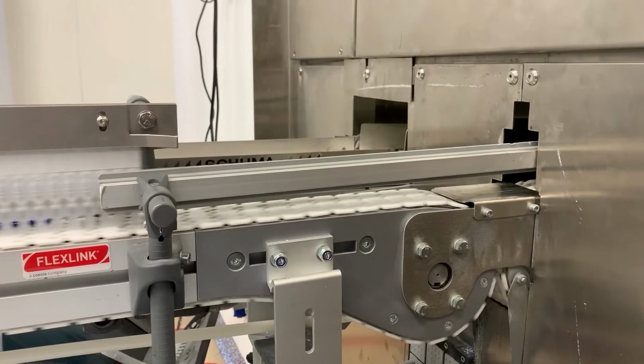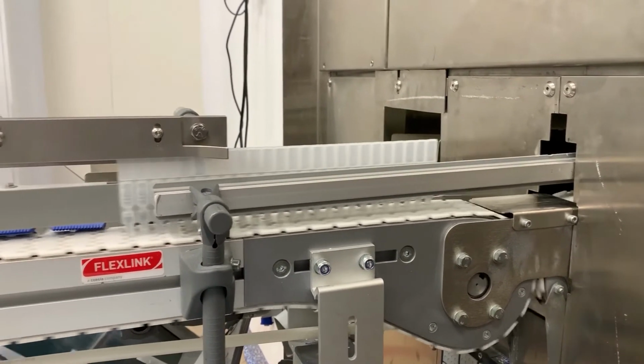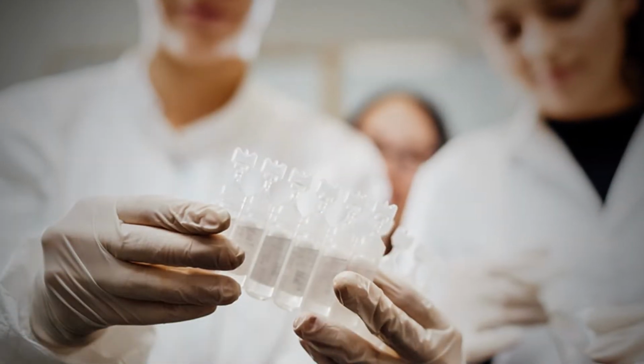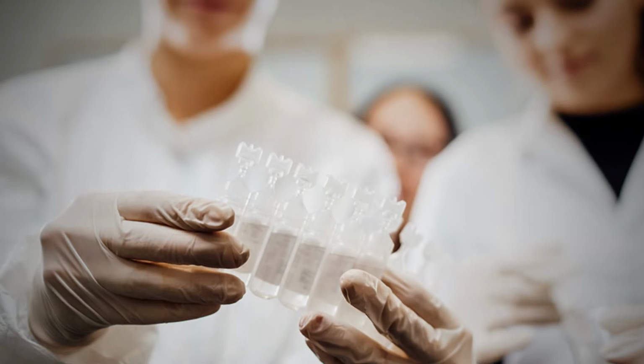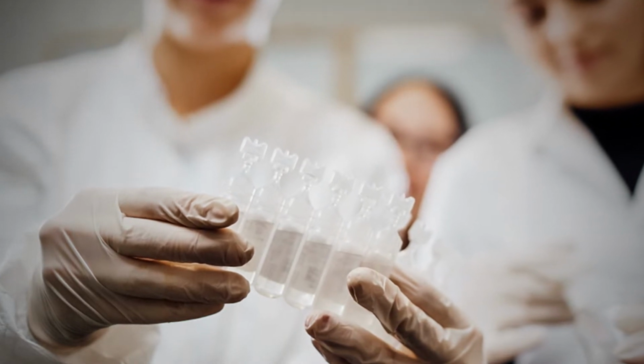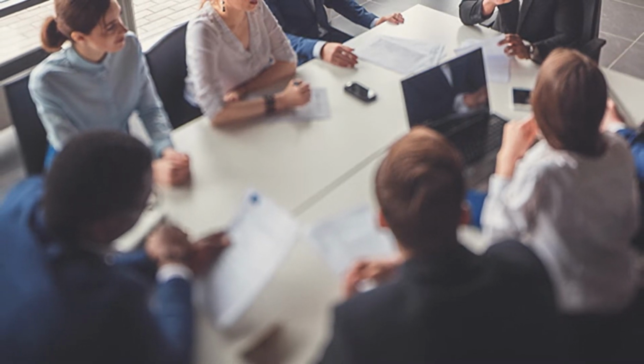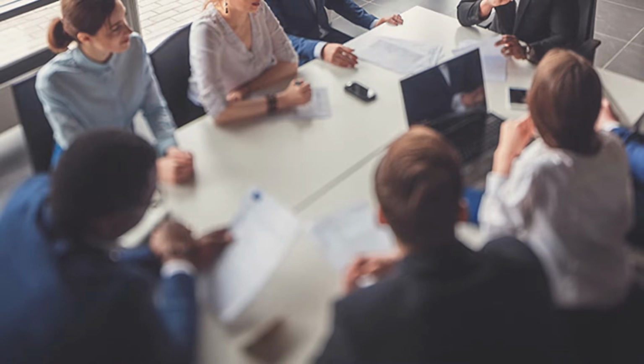If your company is considering filling and finishing a sterile liquid pharmaceutical in blow-fill seal, then you'll be glad to know that it's never been easier to get more information in order to make the right decision. The next steps depend on your company's familiarity with BFS and manufacturing needs.